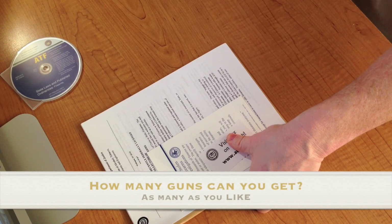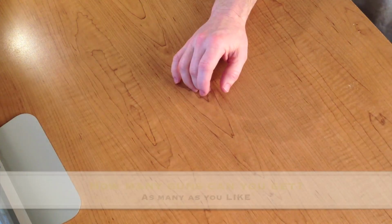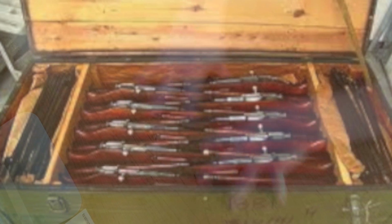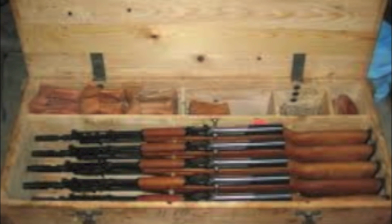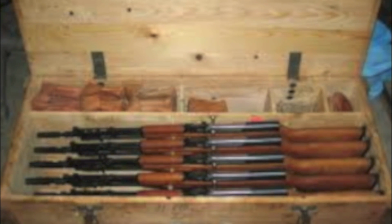Now, how do you do it? How difficult is it? We're going to show you. Very, very simple. The only thing that gets complicated, that really throws people off, is during the application process. It says you need to get the signature or inform the chief law enforcement officer of your area. That is really, really simple. It's not very difficult. You find your local cop, and you send it to them.